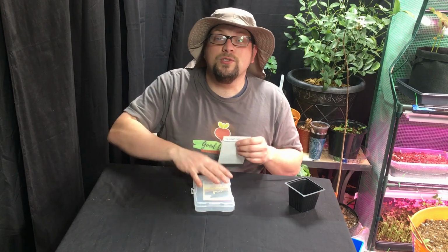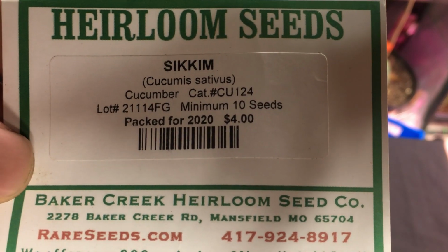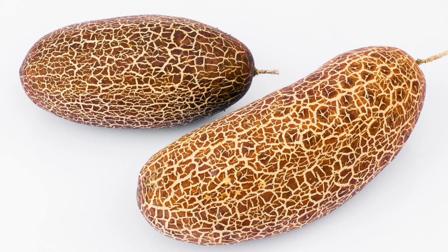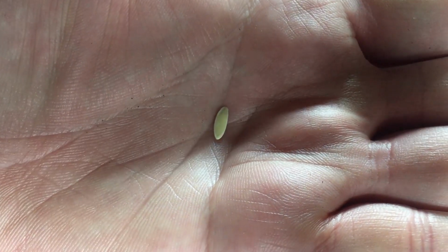And the seed we've chosen for this video is the Sikkim cucumber. Now, the Sikkim cucumber is a very unique looking cucumber. The skin is a reddish brown, and it has these crack marks on it that look almost like if you picture the dry seabed where the mud starts to crack apart. That's kind of what the skin of this cucumber reminds me of. And you can see just what the seed looks like.